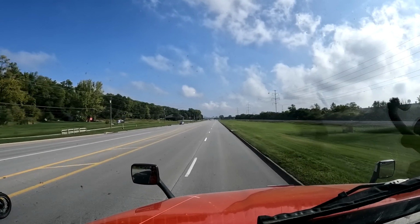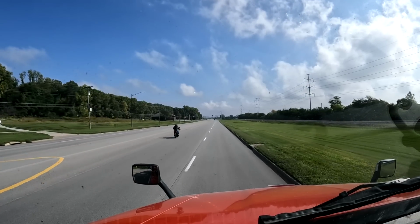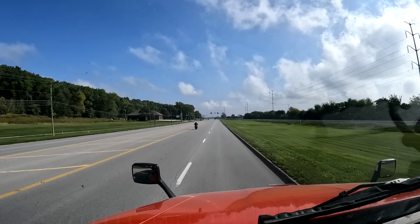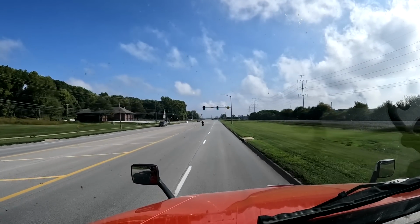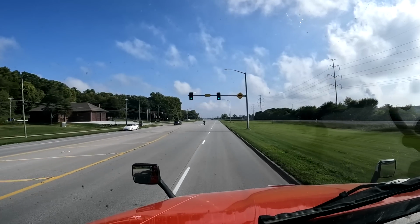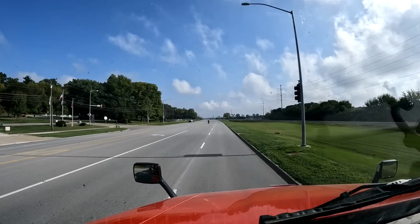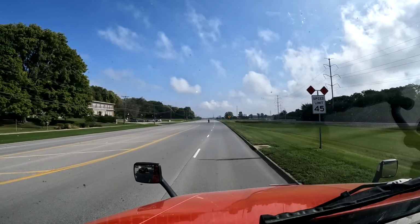So this goes to Chicago Heights, Illinois, which is basically south side of Chicago, just a little south of I-80 as I remember. Not too hard to get to. I just hope when I get a reload afterwards, it's not going back into Chicago.